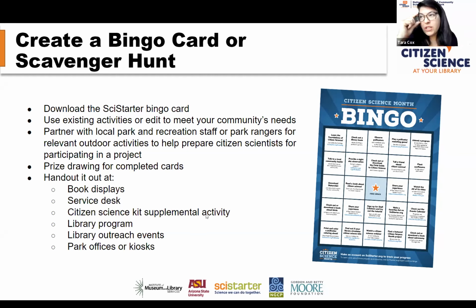I just want to add that we just created this for Citizen Science Month, which is in April. We are going to be revising it to be more evergreen and just citizen science in general. So we'll send that out once it's ready. But this one is customizable now. It's a Word doc, so you can download it and type in the boxes yourself.